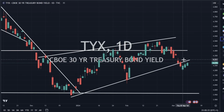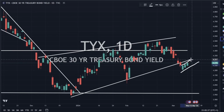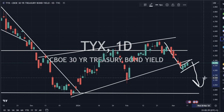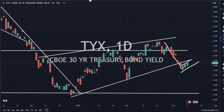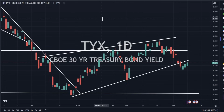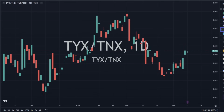We're underneath the resistance of this trend line here, and it does look kind of like a flag pattern where maybe we end up at that spot down there, which is the low 4% range. That is my view at the moment until we get more data, and I would have to see that data to change my mind. The TYX/TNX ratio is basically flat.